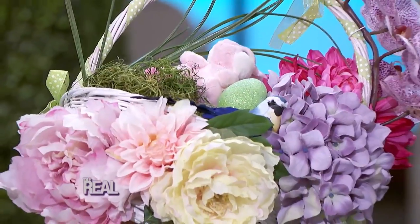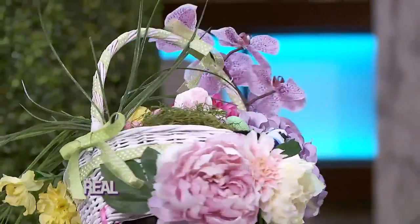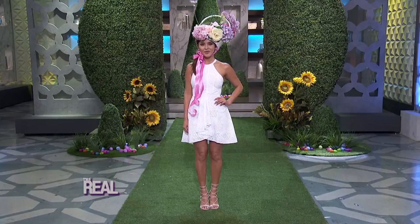I mean, check it out, you guys. It looks awesome. That's the basket. Right. It's meant to be like that. Yes, it's supposed to be. It's a statement. A work of art.